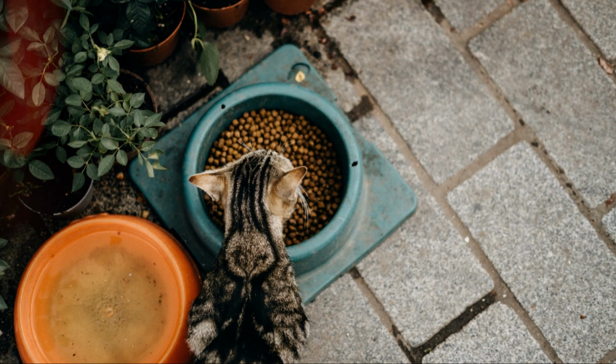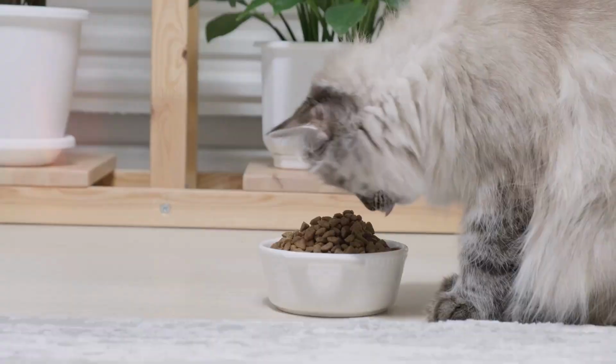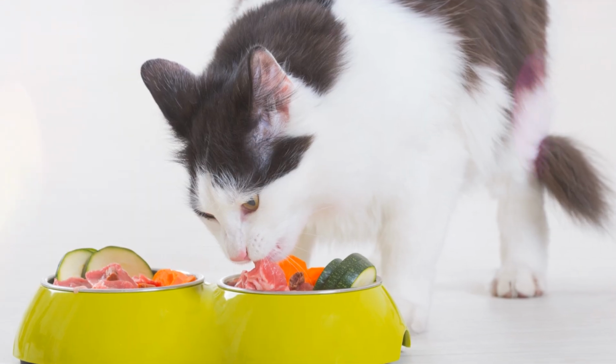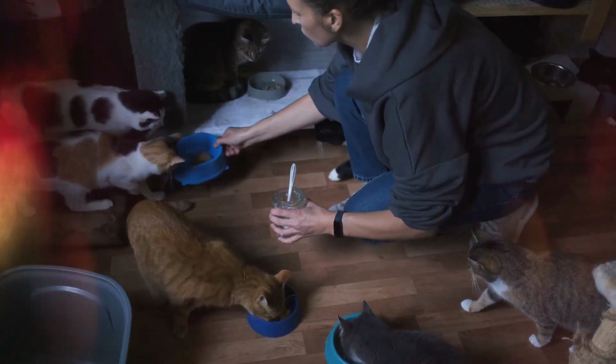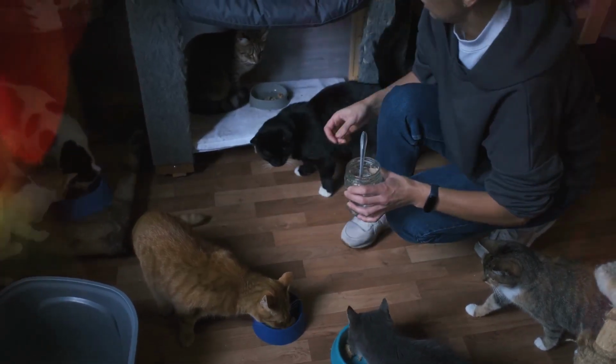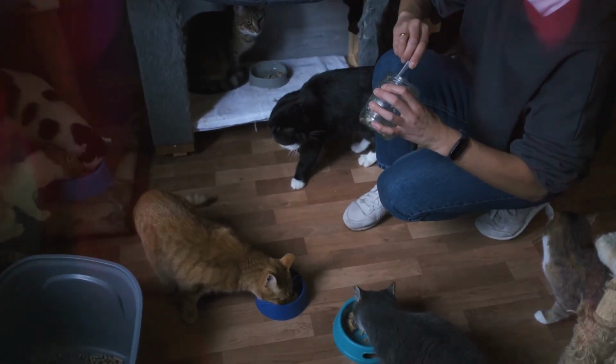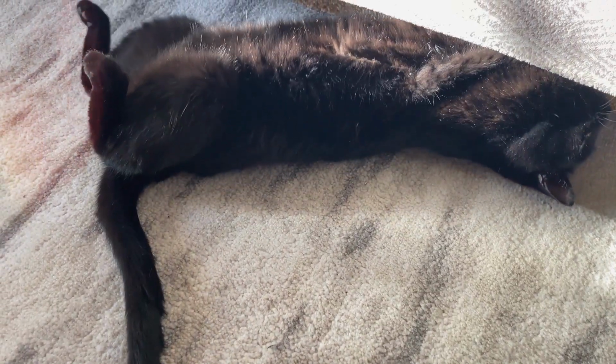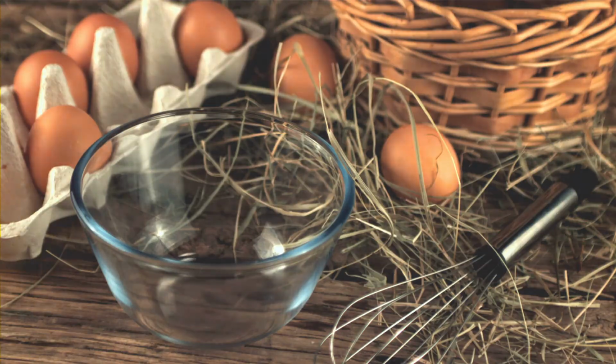We're going to dive deep into the world of human foods that are safe and even beneficial for cats, from protein-packed snacks to fiber-rich veggies. We'll talk about portion control, preparation, and how to introduce new foods slowly. Remember, a happy belly equals a happy cat, and that's what we all want, right? So let's get started.